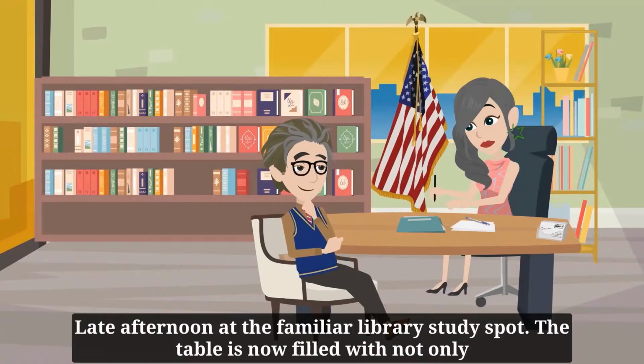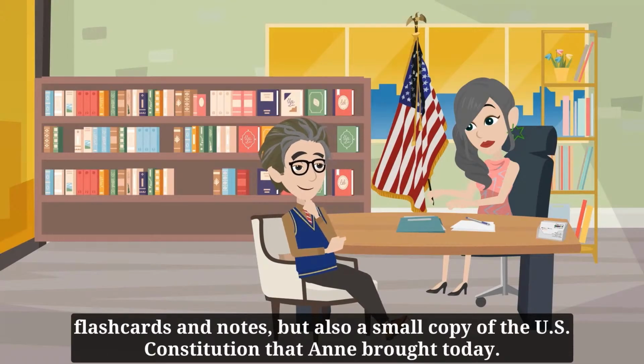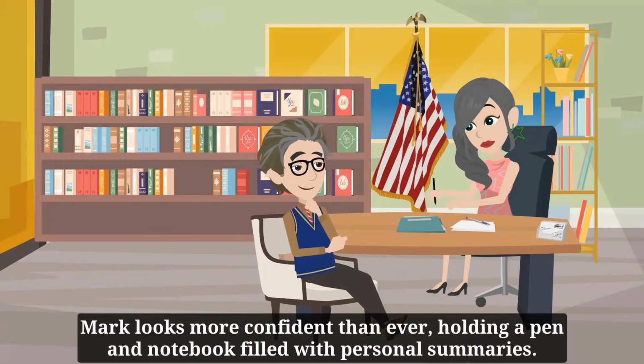Late afternoon at the familiar library study spot. The table is now filled with not only flashcards and notes, but also a small copy of the U.S. Constitution that Anne brought today. Mark looks more confident than ever, holding a pen and notebook filled with personal summaries.